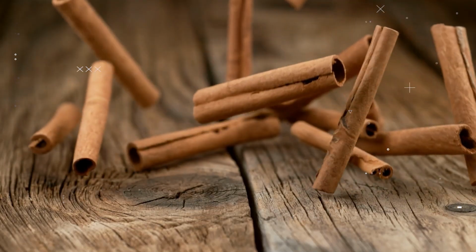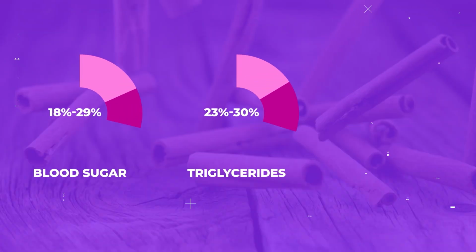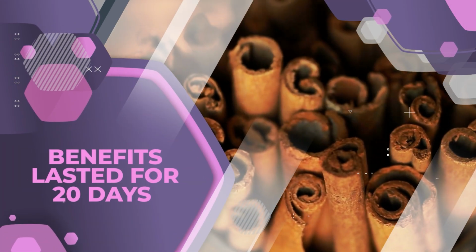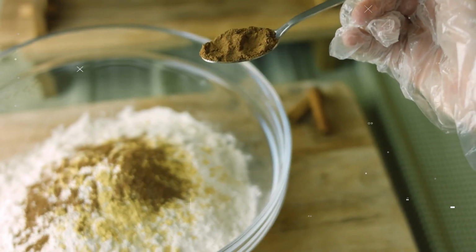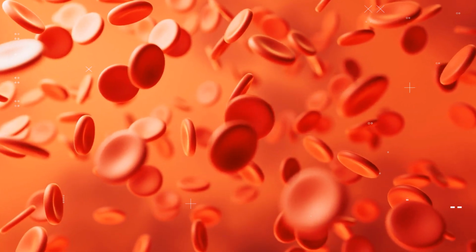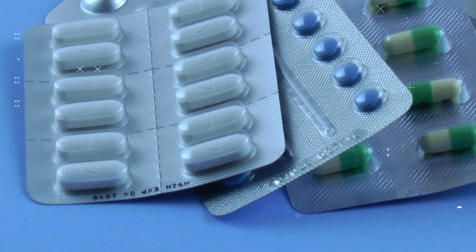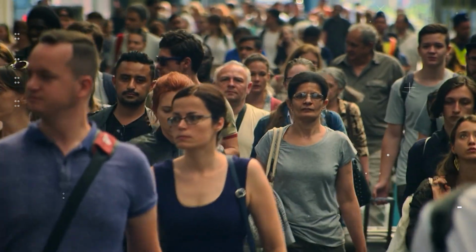All cinnamon groups saw significant reduction in blood sugars, 18 to 29%, triglycerides, 23 to 30%, and cholesterol, 12 to 26%. Even more impressive, these benefits lasted for 20 days after they stopped taking cinnamon. This suggests that adding just a teaspoon of cinnamon to your daily diet could help regulate blood sugar and improve fat metabolism, much like the weight loss medications, but without the side effects. Now that you know these 7 powerful food secrets, you're armed with knowledge that puts you ahead of 95% of people trying to lose weight.